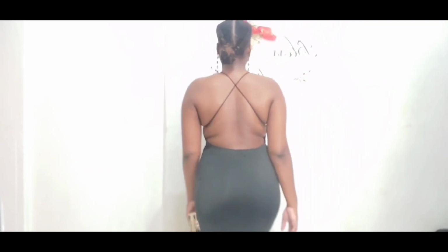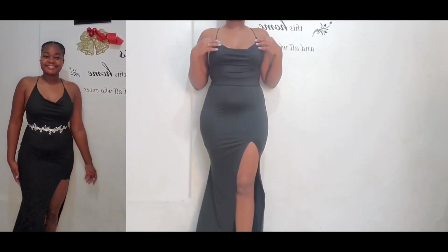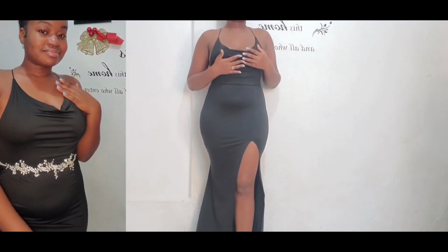Sizes are extra small to extra large. I feel like she has an extra small in them. But we'll see. Anyway, so the black is currently on sale for $21. At the time, I believe it was December 2021.